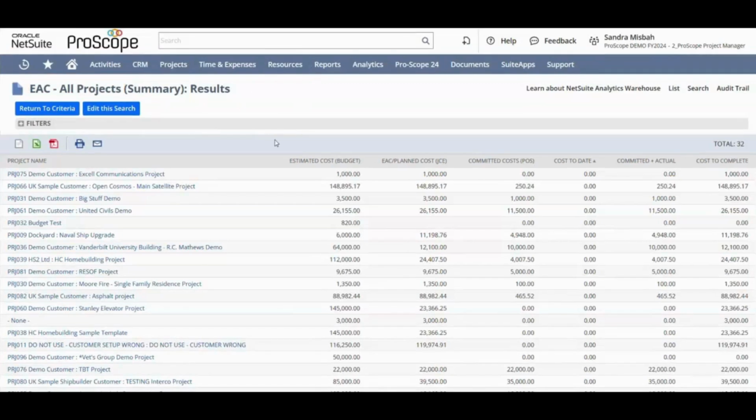This report really is going to give you clarity around what your estimated cost on your budget for each of these projects is against what your planned costs are for each of these projects, as well as your committed costs and your cost to date as well.